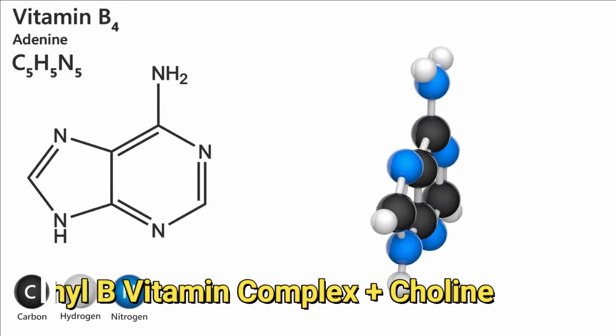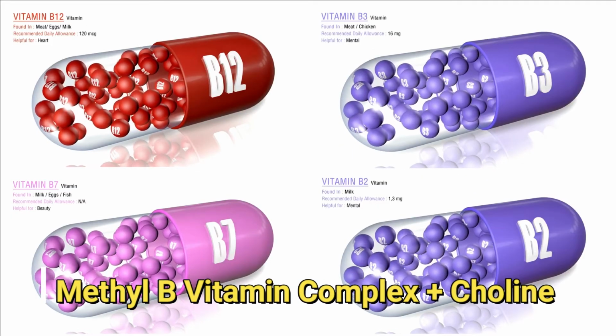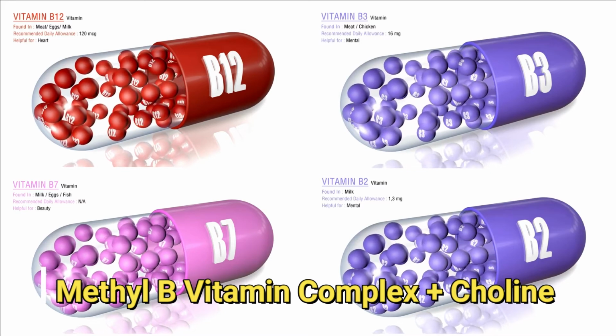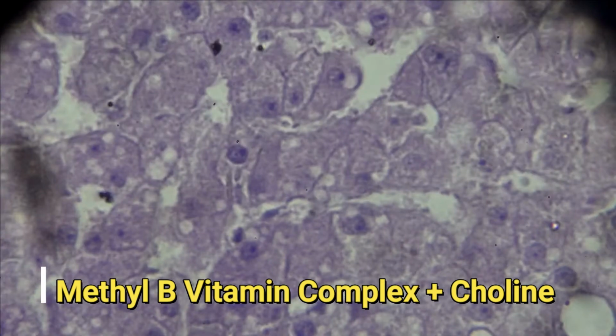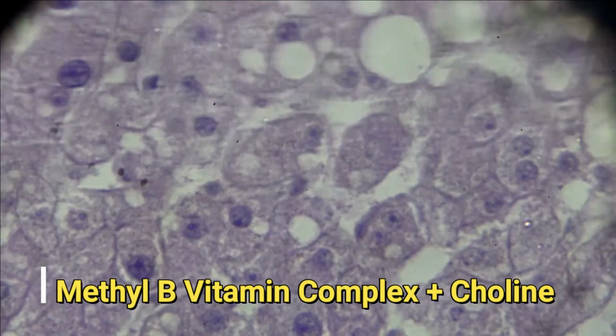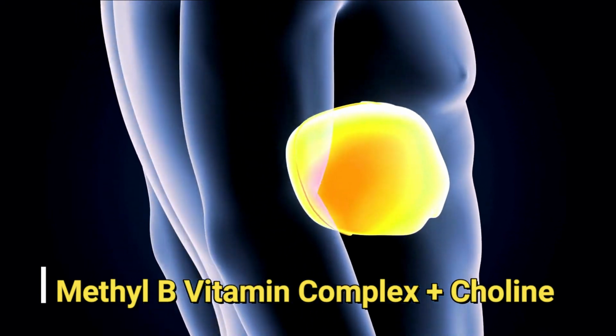The first supplement recommendation is a methylated B vitamin complex that also contains choline. Why? Because choline helps speed up the removal of fat in your liver, and the B vitamin supports liver metabolism and detoxification, which you will need as your liver starts to heal.